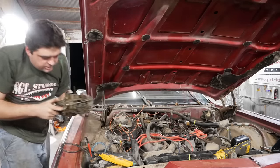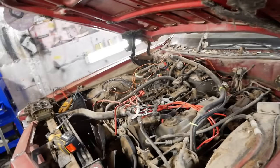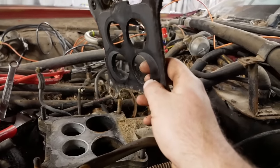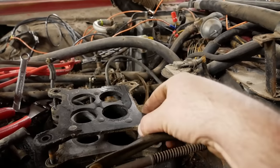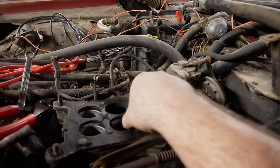There we are. 1600 Holley. I believe that is a factory carburetor, or a factory replacement carburetor. You can see here, instead of the adapter plates that we use today, they use this gasket, which effectively adapts from spread bore to this.